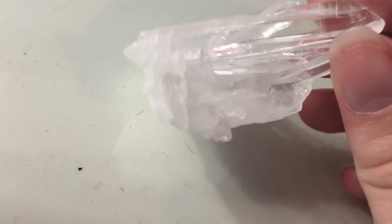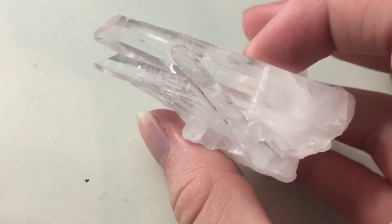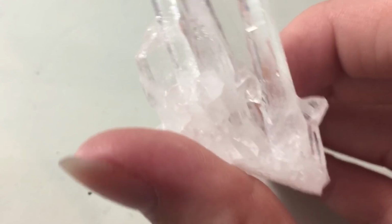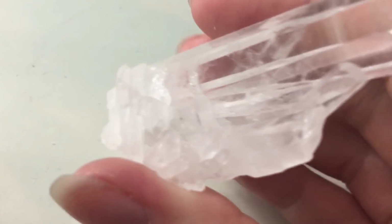The third stone I got at that gem show is this laser quartz cluster. I just love the shape of this. It's really unique, and of course I'll need a better close-up, but it's so pretty. I do tend to like meditating with stones with points, but I haven't tried with this one yet, but I think I should.